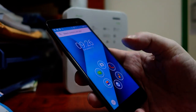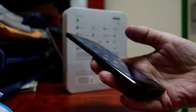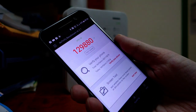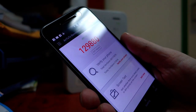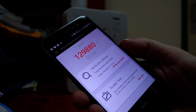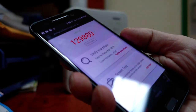This Smart Launcher looks okay. I'll probably just check it out for a day or two. So I did AnTuTu yesterday or the day before, and I was getting 129, nearly 130,000, but I did get 135,000. I've read some reviews where people were getting up to 150,000, so I'm not sure how they got that, but it's a fast phone.